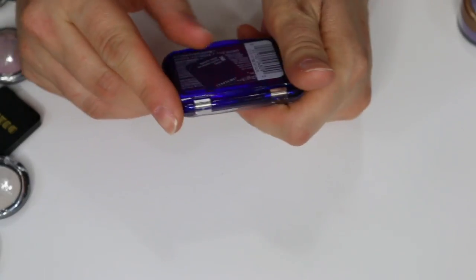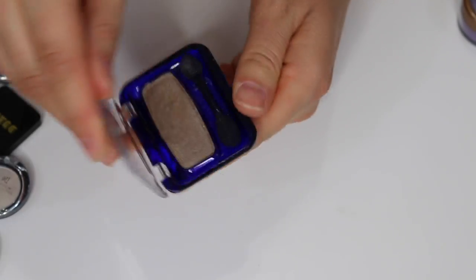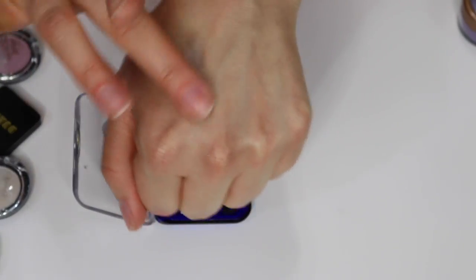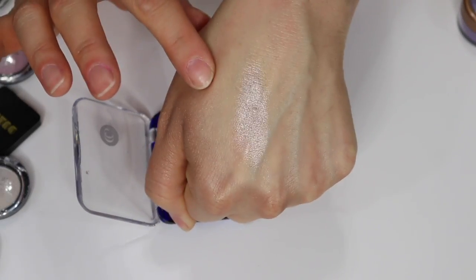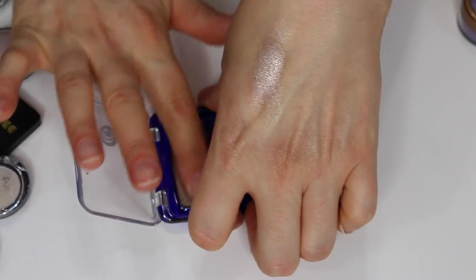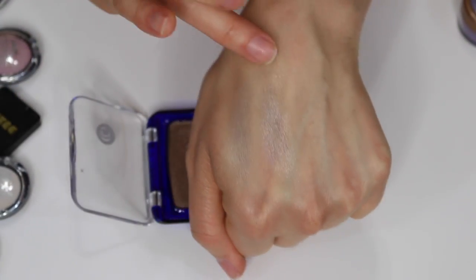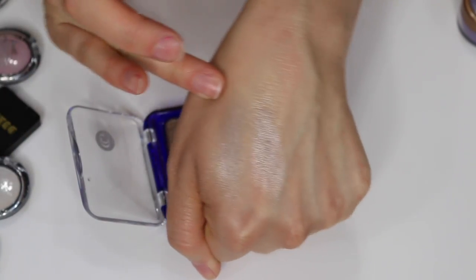All right, this is from CoverGirl, and it is the Shadow in Tapestry Taupe. This would be a very popular one, and it is pretty, but I don't need it. My hand's still kind of moist from the wet wipes, so it looks a little prettier, I think, than it would if it went on a little drier. Over here is a little bit more wet, and over here is more dry.